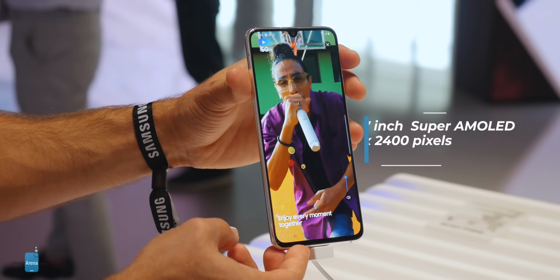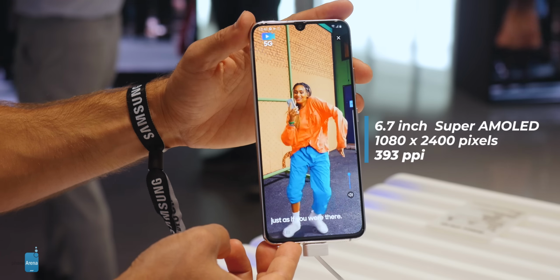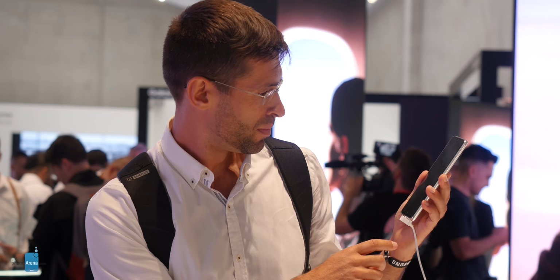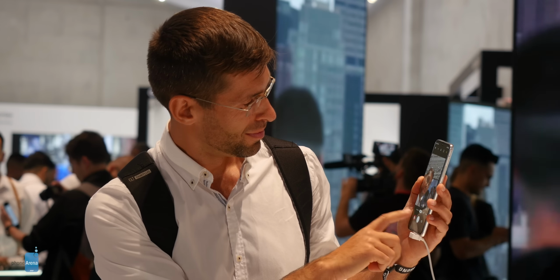It sports a huge 6.7-inch Super AMOLED display with Full HD Plus resolution, and that screen looks gorgeous. It comes with a tiny water drop shaped notch which accommodates a 32-megapixel selfie camera. The phone also has a fingerprint scanner embedded under the screen, another traditional flagship feature.